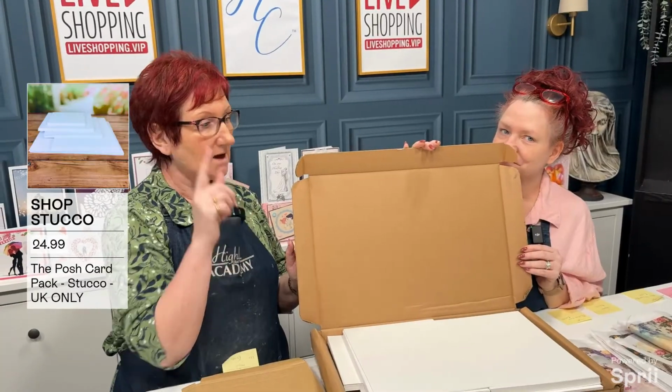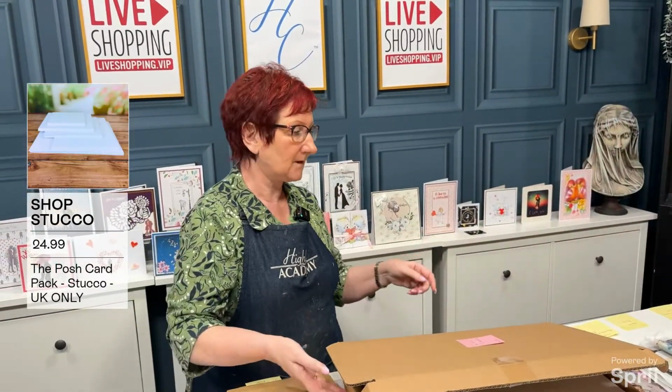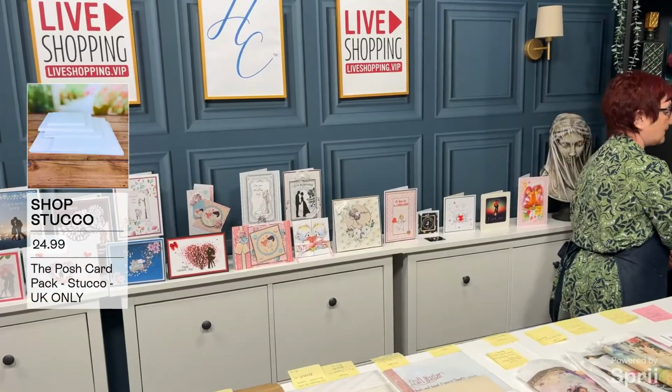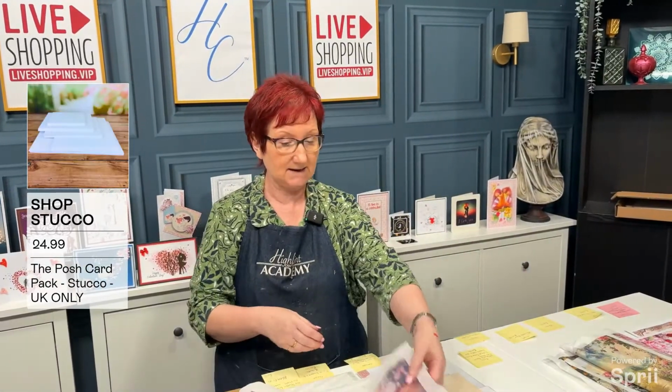We've dropped the price. Right, Amanda, you go and get ready for demo. I'm going to recap the fairy downloads and the rice papers, and then I'm going to just talk you through these cards and envelopes, because I've just come round this side and realised you've got lots of different ones in there, which is amazing. So, Shop Lilac next.